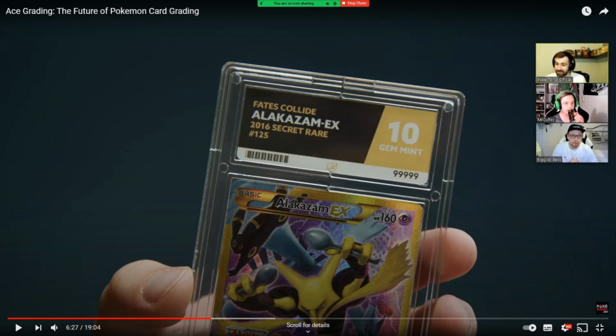So, for me, I don't like it. Like, I really don't. When I first saw this image on one of his videos, I could swear that I've seen this label somewhere else. I've seen this label or something very, very similar. Now, I don't like it. The font on the grade is different to the font on the card information. I don't like the big dash that's separating the grade from the card.